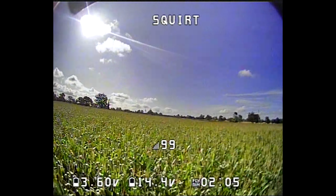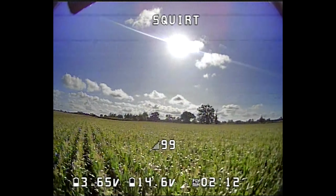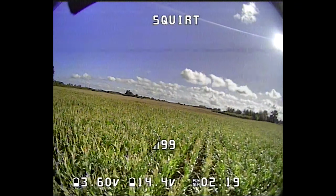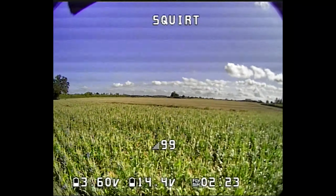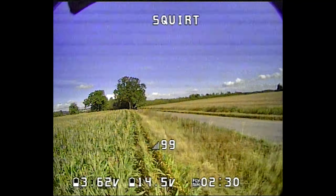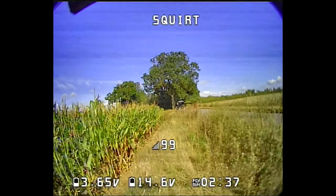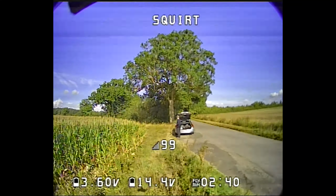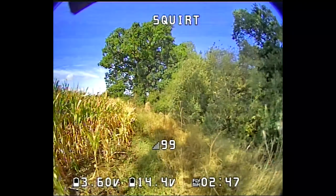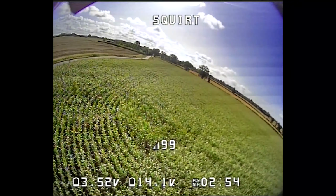One thing to mention is that the Skyzone DVR is a million times better than the Fatshark one. Even though this isn't an accurate representation of the quality of the screen, I haven't bothered trying to record the screen directly because the DVR shows it better. The Skyzone DVR on the Sky03 line, so not the original Sky03, the Sky03S and the Sky03O, which is the one that we're testing here, have a much better DVR, which uses the H.264 encoding format. And the difference between that and the Fatshark DVR is night and day. The Fatshark is so poor quality. The Skyzone is head and shoulders above it.